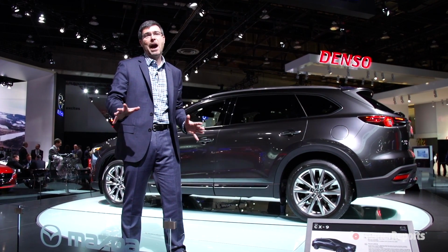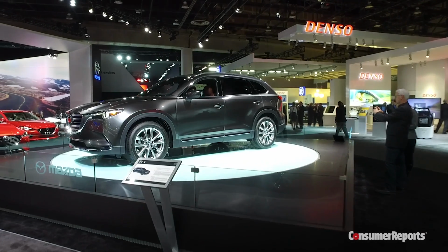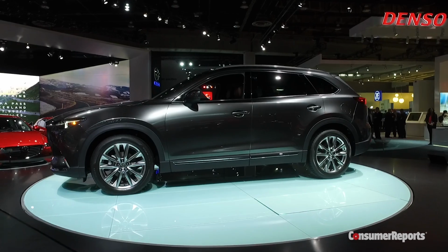Mazda knows what they're about, building cars that are fun to drive with great fuel economy. The new CX-9 shows how those qualities translate to a 3-row family hauling SUV.